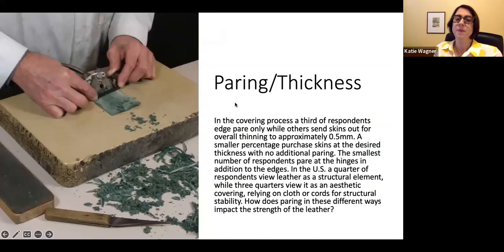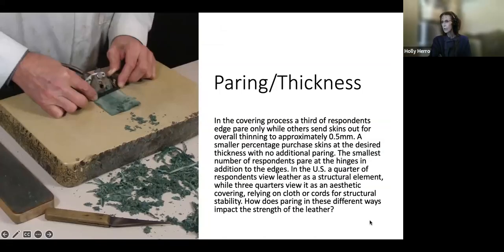There we go. Okay. In the covering process, a third of the respondents that answered our survey edge pair only, while others send skins out for overall thinning to approximately 0.5 millimeters. A smaller percentage purchase skins at the desired thickness with no additional pairing. The smallest number of respondents paired the hinges in addition to the edges. In the US, a quarter of the respondents view leather as a structural element, while 3/4 view it as an aesthetic covering, relying on cloth or cords for structural stability.